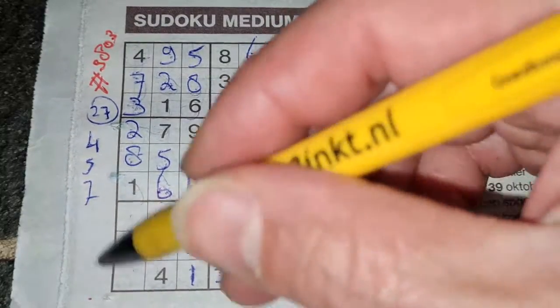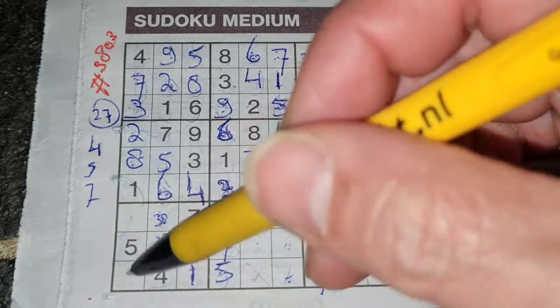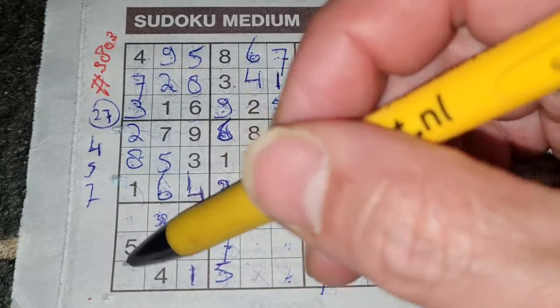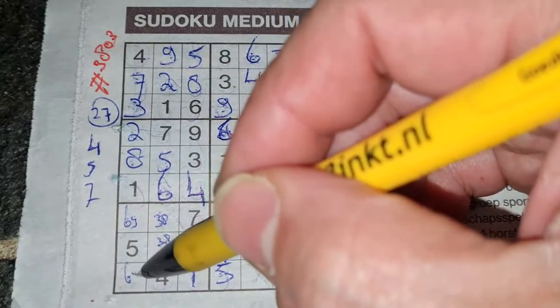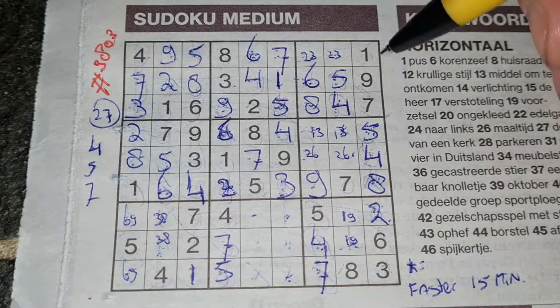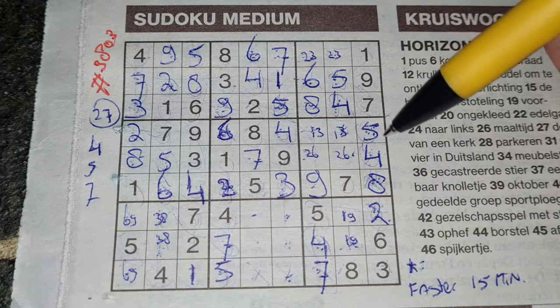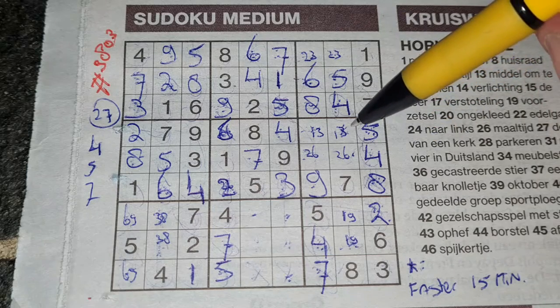The other pair in this big square are the numbers 1, 2, 3, 4, 5, 6 is missing, 7, 8, and the 9 is missing. 6 and the 9. Again, I need to mark those 2 boxes. Well. 1 and a 3.